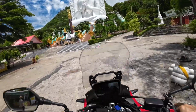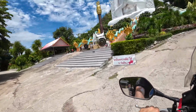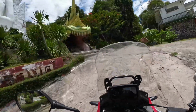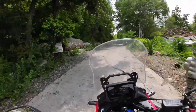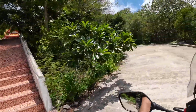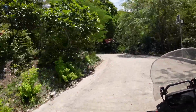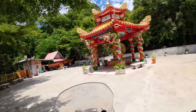So we can ride up the road. Let's ride up the road. It says you can take your car, but beware of the monkeys. We'll come back down. Let's just ride up and let's see what it looks like. We'll go up the steps there. Yeah, we'll come back down. Let's just ride the road here. Yeah, you can see the Chinese shrine roof. There's some bathrooms, and yeah, a monk stays up here.